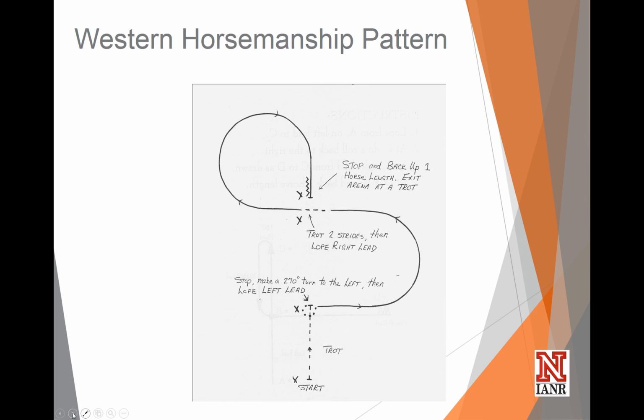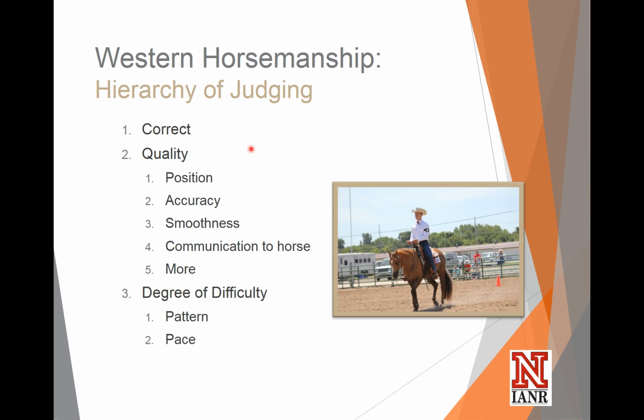So basically, as we look at some of the hierarchy of judging with our horsemanship, remember first they have to be correct. So did they do the pattern correct? Did they go through the maneuvers as they were prescribed? Did they do the rail work correct, and those types of things?